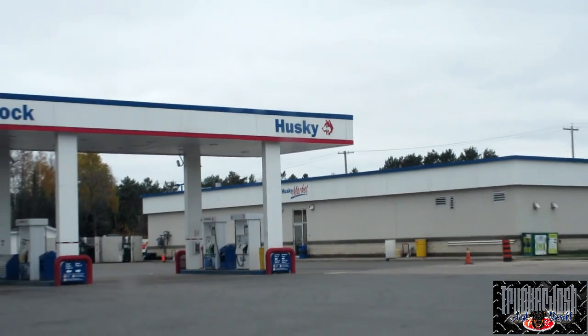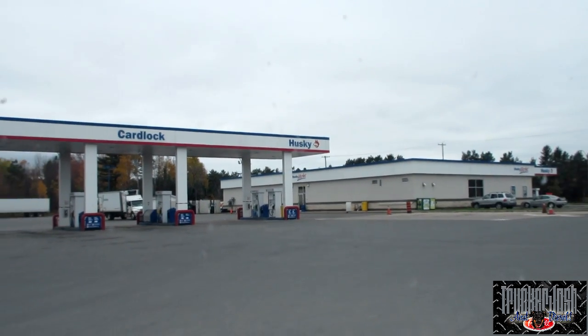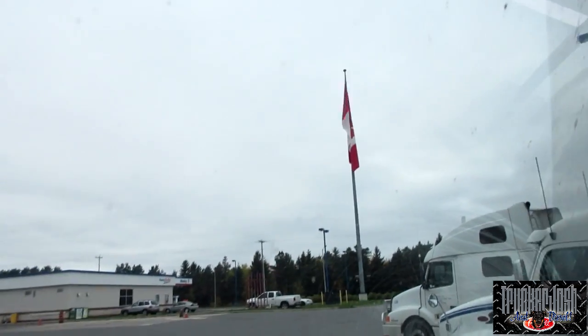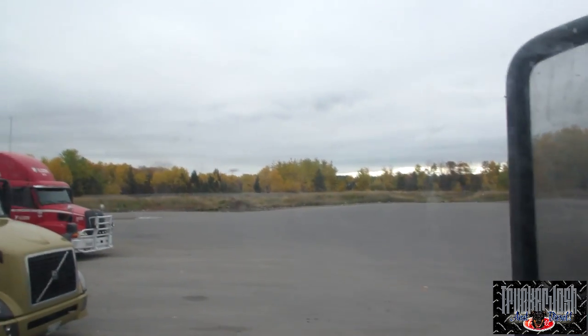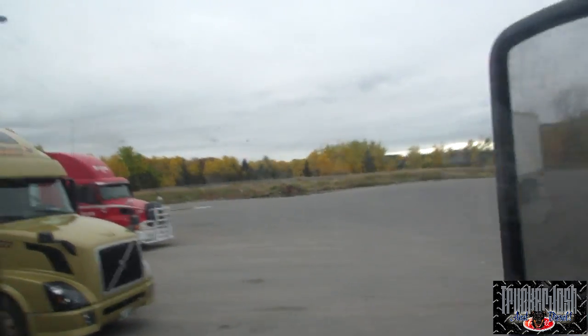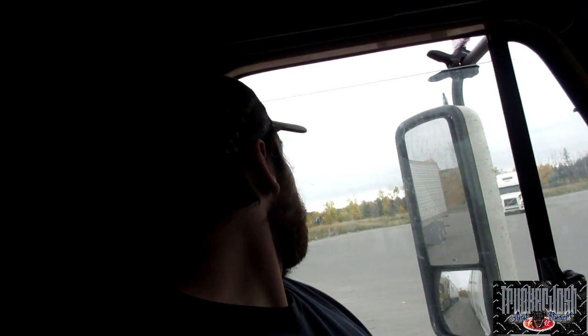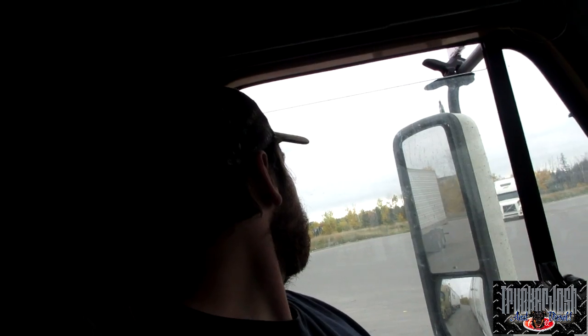Well, we made it to Husky in Sault Ste. Marie. There he is. You can tell it's a Husky because there's the big Canada flag. So that is where we usually walk Diesel, over there. Remember there's that fence there for no apparent reason? Strange, it's still there. There's probably something in there, like a septic field or something, I don't know.